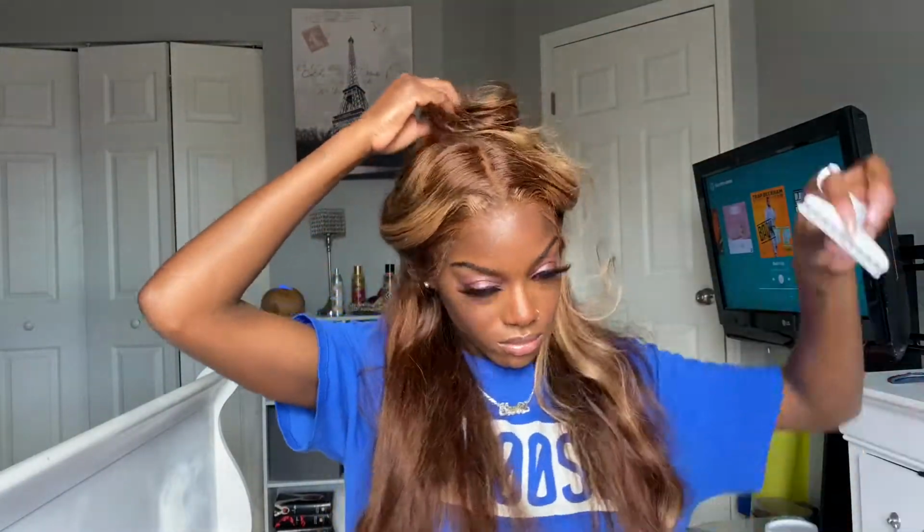Okay, so for this look, we're just going for simple body wave curls volume. So I'll just be taking medium sections and just wanding it for about 10 seconds. In total, it took me about 6 minutes to do this hairstyle.